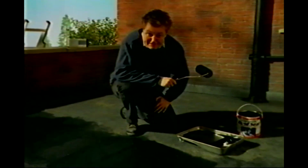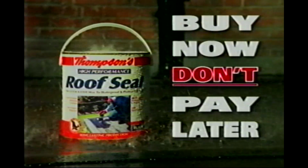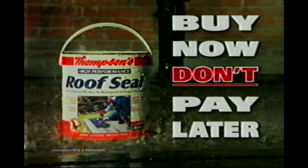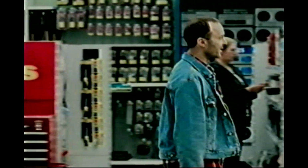A leaking roof can cost a packet, so I'm not going to chance it. Thompson's Roof Sealer. Buy now. Don't pay later. Oh, they won't have it. Not a hope in hell. Not even worth going down there. Complete waste of time. You haven't got a water pump for an 89 Citroen BX 1.6, have you? Halfords stock over 100,000 part fitments, so chances are we'll have the one you want. One water pump for a Citroen BX. Anything else? Yeah. I love you.